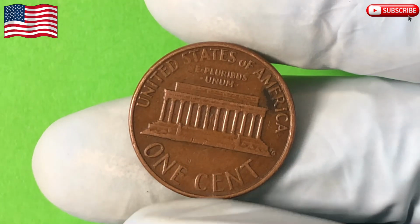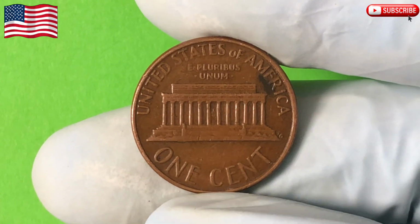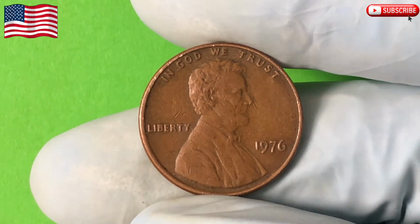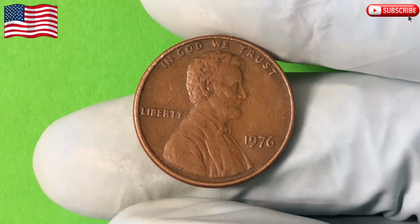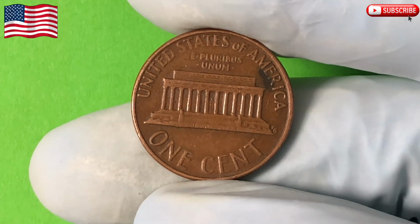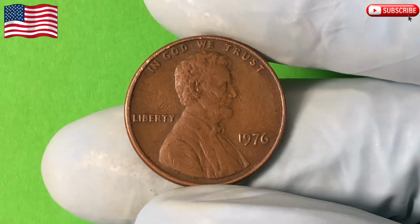On the obverse, we see the well-known image of President Abraham Lincoln, the 16th President of the United States, who has been featured on the penny since 1909. Lincoln is shown in his familiar profile, with the inscription "Liberty" to the left and the year 1976, along with the motto "In God We Trust" to the right. Above his head, the word "Liberty" continues to symbolize the nation's foundational values, but it's the reverse of the 1976 penny where things get exciting.